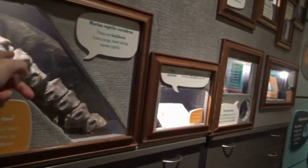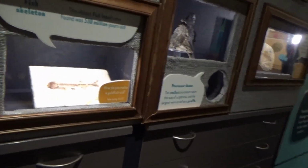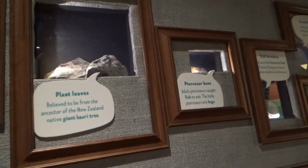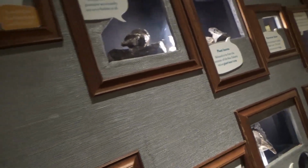So here are some of the marine reptile vertebrae, almost like a shark, a fish skeleton. How do you make a goldfish old? Take away the G. There's some pterodactyl bones and some shell fossils. So anywhere you find fossil shells means that the area was once underwater. And there's some more vertebrae, some bones in there, some plant leaves from the ancestor of the kauri tree, the plesiosaur bone, and the squid-like animals.